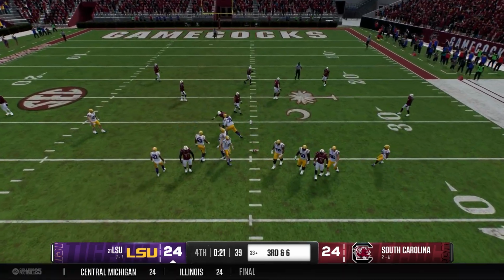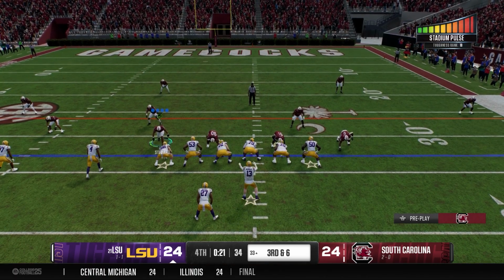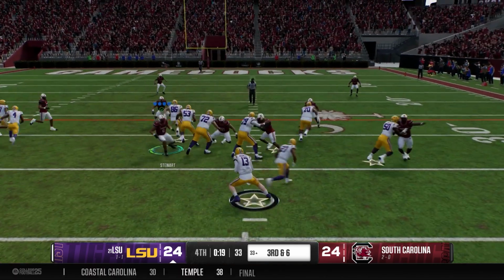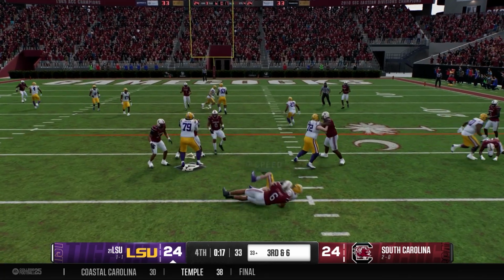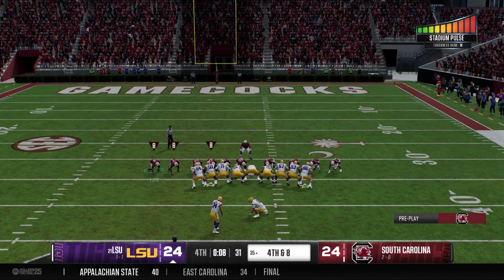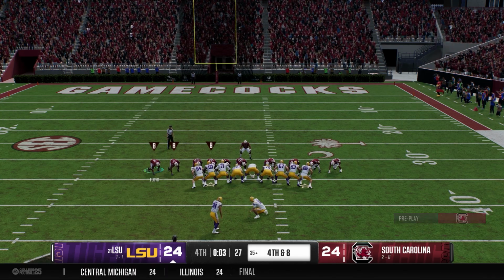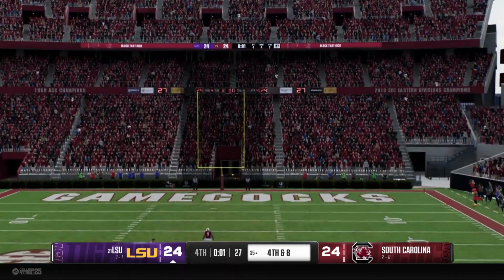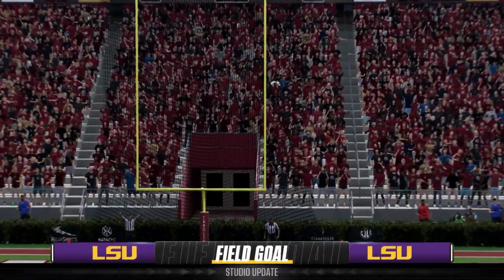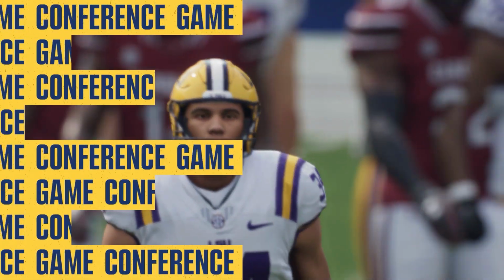LSU will spike the football. 3rd and 6 now. There's no timeouts left for the Tigers. 21 seconds to go. You got to be careful here. They try the read option. Stewart stops them. A loss of 2. No timeouts. LSU, they got to hurry the team up. USC has 1 timeout. They're not going to use it. It's a 52-yard try for the win. Ramos hooks it in. LSU wins it at the buzzer.